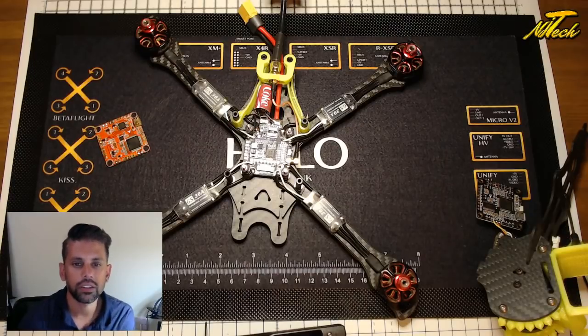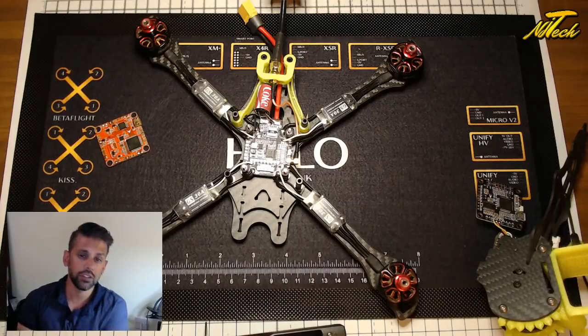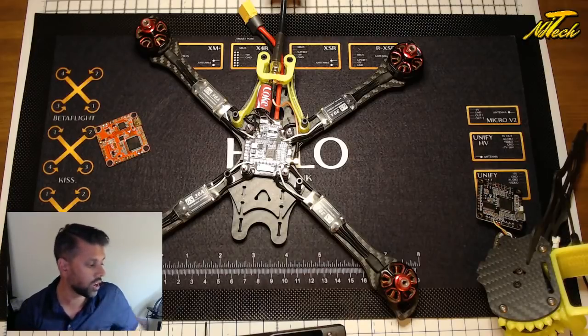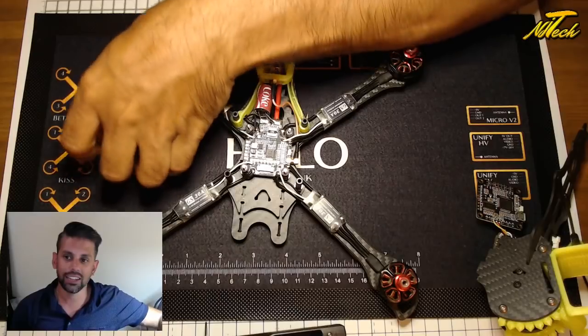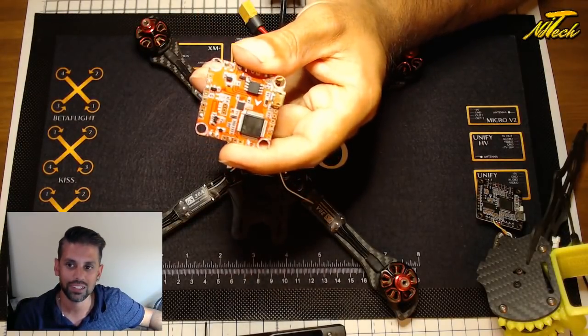Have you tried the Helio RC Spring? Any performance difference? Okay, so I haven't tried the Helio Spring, but I am going to order one. I wanted to try a couple of different flight controllers out on this 6-inch. I was actually, let me show you this. So this is actually, anyone want to guess what that is? You should all know what that is.